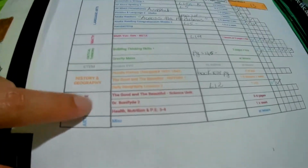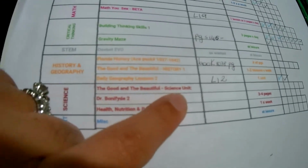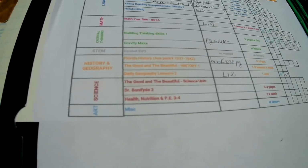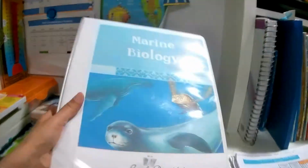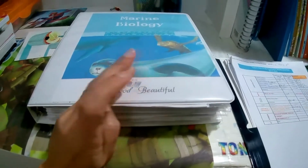What do we got next? All right, we're moving right into science. Oh, science. This year has been wonderful, and I have to give thanks to the Good and the Beautiful science units. I have purchased at least 6 or 7 different science units, but this year we are doing marine biology, which is a free download and printout by the Good and the Beautiful. If you don't want to print it out, then you can buy it.